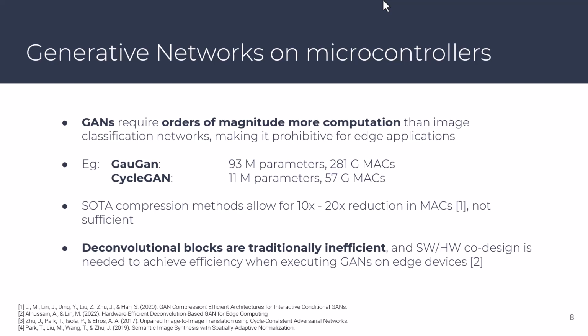Of course, there are many attempts to go down in terms of complexity. Some are cited in the paper that you can find there. But it's not enough. Even if we go down 10 times or 20 times, it's not enough for our target. We want to target microcontrollers, like, I don't know, an M4 or an F7, etc.